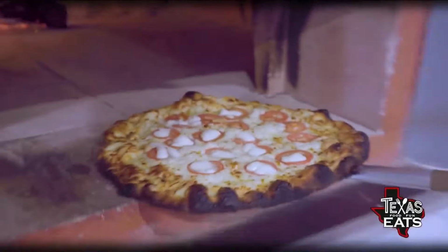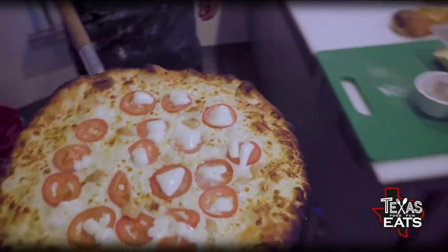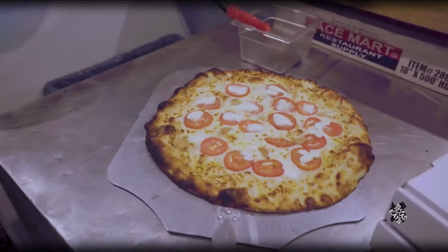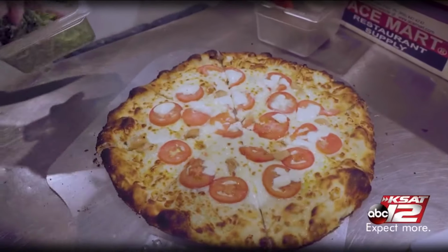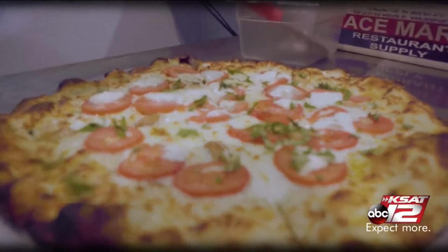It has that nice little crust on the outside, but then the dough's nice and tender. The pepperonis are so thin that they just melt. They just like eviscerate, right, when you take a bite. The mushrooms, when they go into the oven, they get a really nice texture on them as well. A little bit of the juice, the liquid comes out of there. It's just, this is the ultimate pizza.